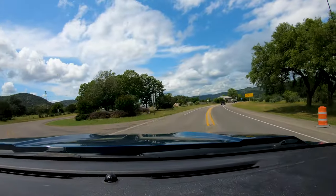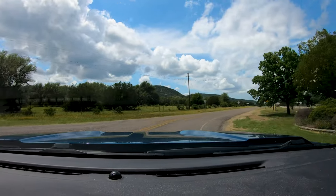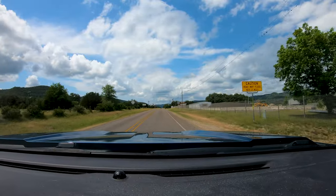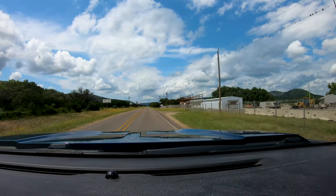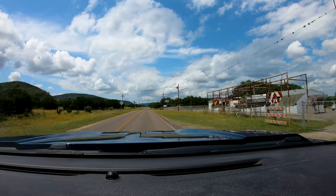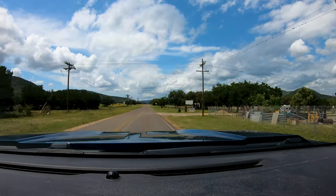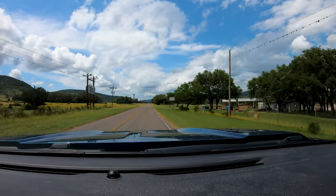Sorry, so right here we're turning off of 83 onto 336. If you were trying to GPS this, it is very difficult. It's going to keep rerouting you. If you have service at all, it's best to drop pins on your map if you're using a phone, or you use a paper map. It's kind of one of those where you have to pay attention to road signs.